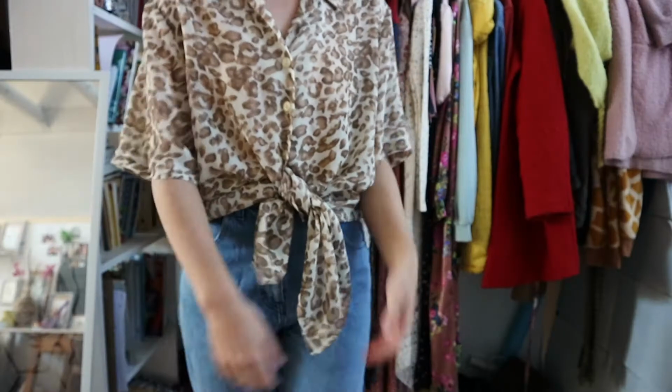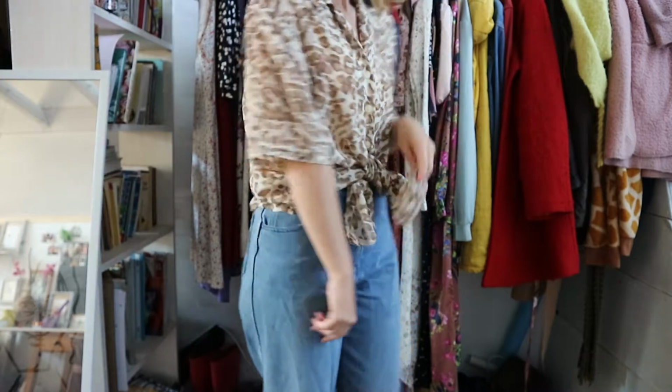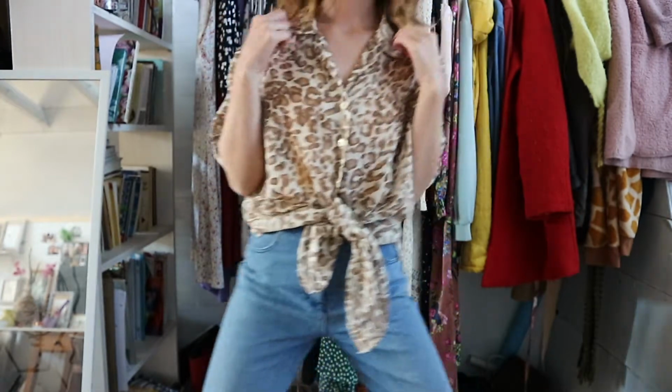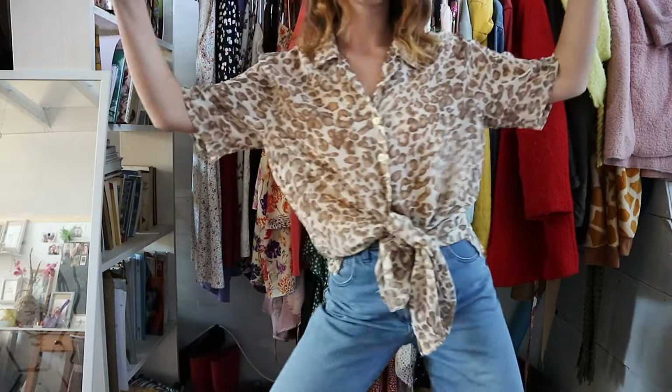Yeah, here's the first one. I absolutely love this top. It's a leopard print t-shirt, and I was just like, this has to be mine because it's so hard to find a good leopard print. And then the jeans are mom jeans, and I freaking love them.